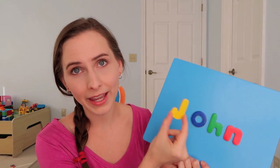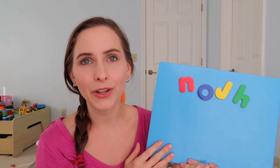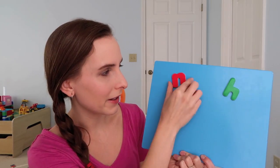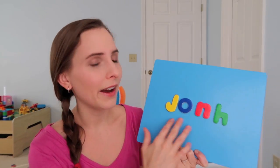which again are nice for letter recognition and for even teaching them how to spell their name. For example, if your child's name is John, you could pull out the name John and talk about, oh, this is a capital J because it's your name, and then you can scramble it all up and tell your child, oh, can we try to spell your name? And he can say, oh, well, my name starts with a J, and then you can try to spell it together, and just practice that every once in a while till they're familiar with what their name looks like and how to spell their name.